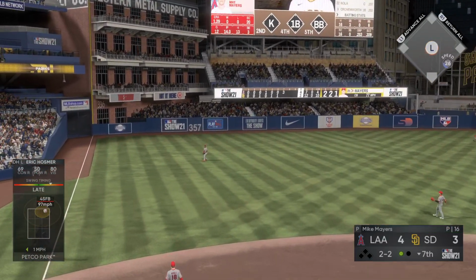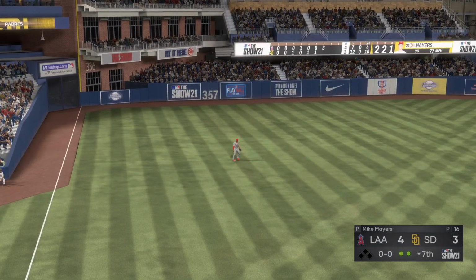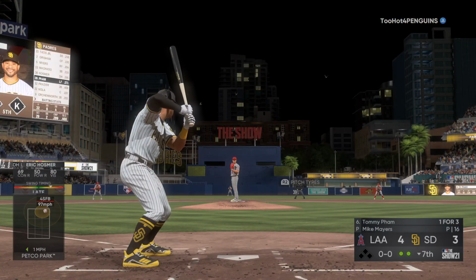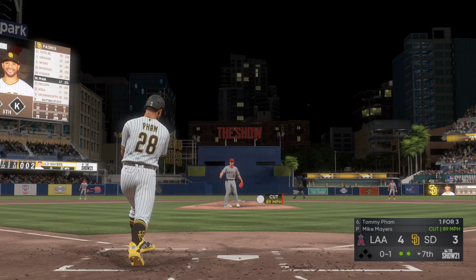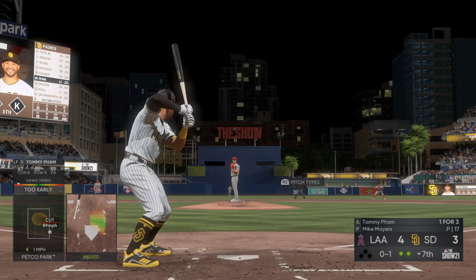Upton's under it. 2 down. Stepping up is Tommy Pham. Struck out in his last trip to the plate. Yeah, he's got to put that one behind him, especially with runners in scoring position. Those punch-outs will stick with you a little longer. As he'll get caught chasing a bad one there at strike 1. Bases are empty here with 2 men out.